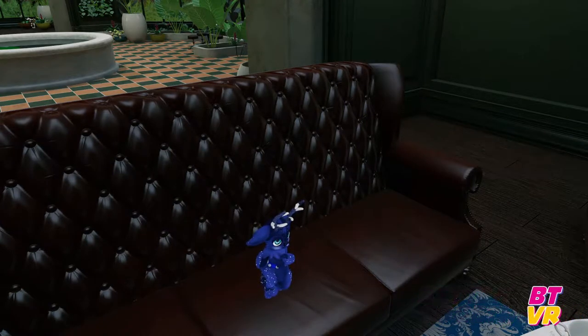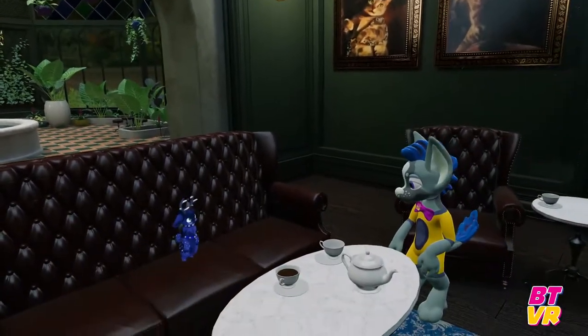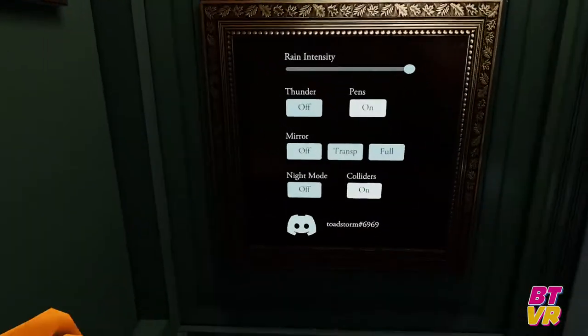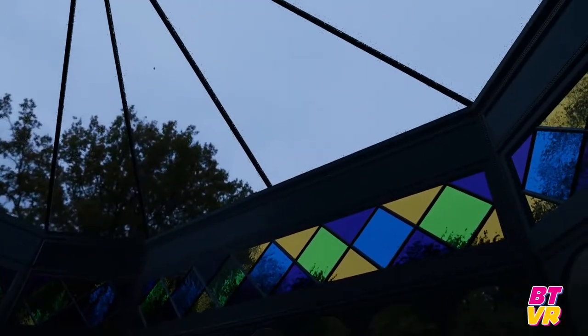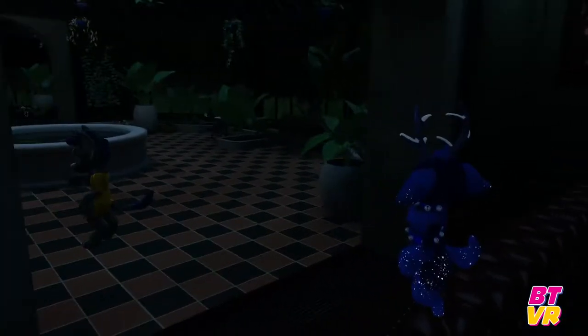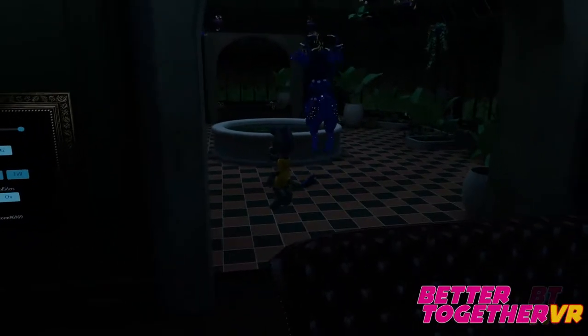All right. Well, I'll let you two enjoy the ambiance in here and maybe show the night mode and stuff. Yeah, let's go check that out. Right into the next world. So if we turn on night mode, I'll turn the thunder back on too. So not full night, but night enough. It's like someone turned out the lights at like 6 o'clock in the evening when it's raining.